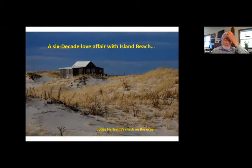It was also the beginning for me of a 6-decade love affair with Island Beach. We sailed down to the west side of Island Beach many, many times. And I brought kids from college down and my girlfriends and business colleagues. And it was a wonderful experience for all of us.